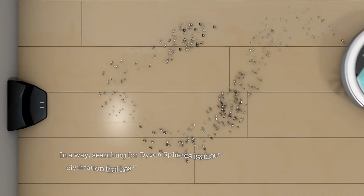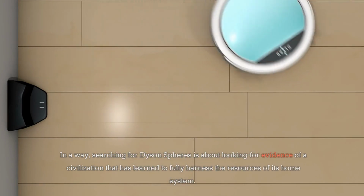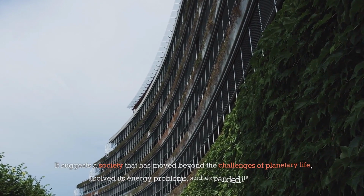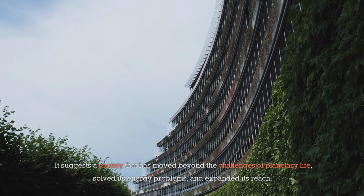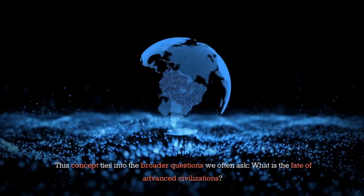In a way, searching for Dyson spheres is about looking for evidence of a civilization that has learned to fully harness the resources of its home system. It suggests a society that has moved beyond the challenges of planetary life, solved its energy problems, and expanded its reach. This concept ties into the broader questions we often ask.